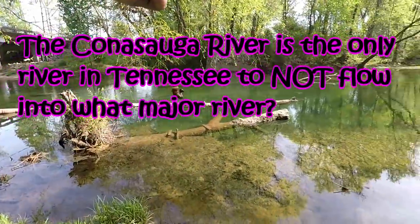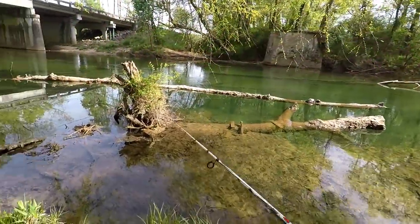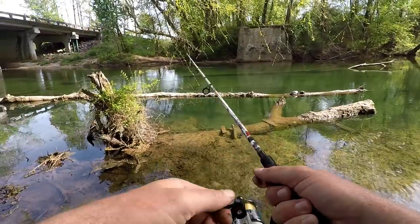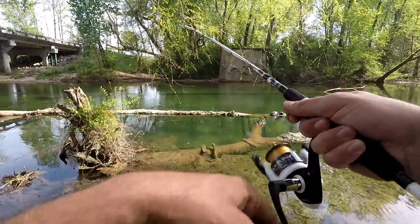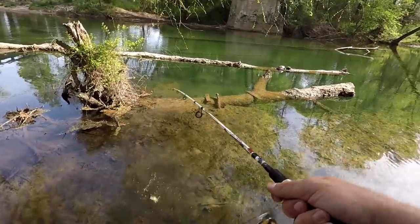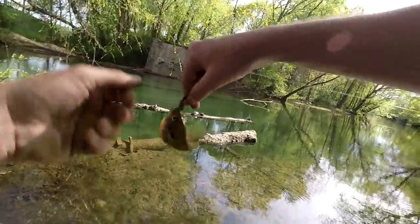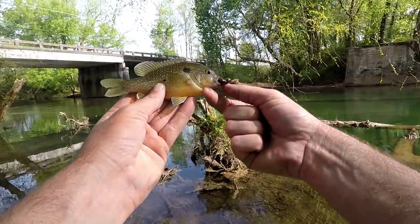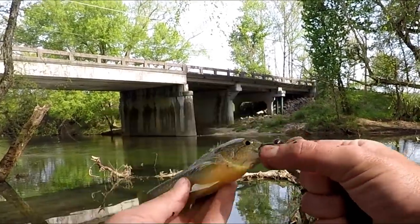Just got some night crawler on there. I'm gonna see if I can get anything else to bite it. Well, I wasn't really wanting you, but that's all right. I'll take a fish. And it's not a bluegill. It's a long ear. Pretty sure it's a long ear sunfish. They're a little bit more colorful. It's cool.